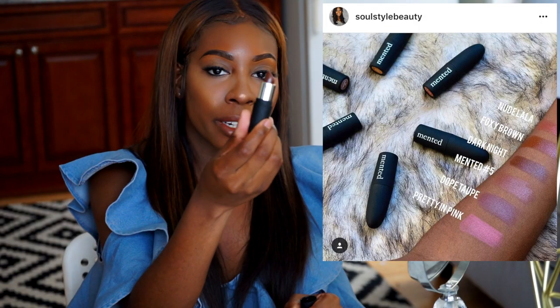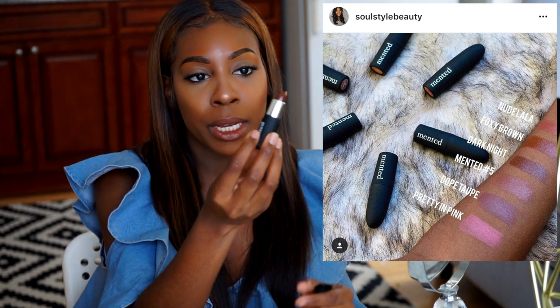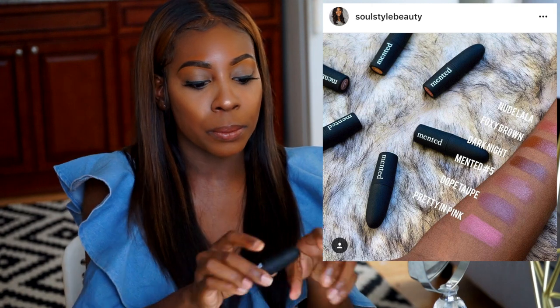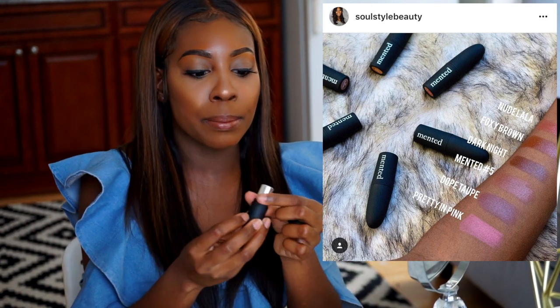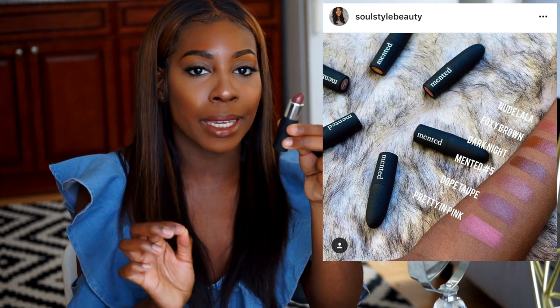This is Dark Night, which is like a brown lipstick. It's really, really pretty. This is Mented number 5. I would say it's another brown lipstick, but it's lighter. It's not a dark brown, but a light brown.